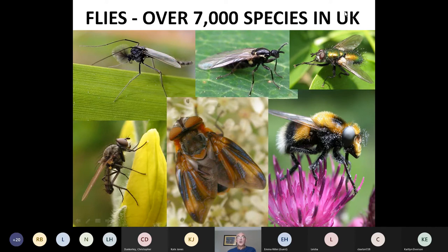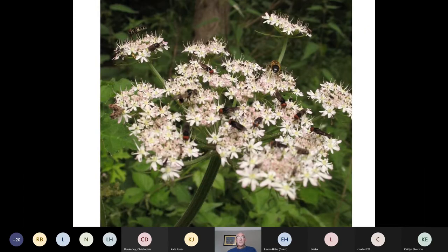Now on here, there's only one hoverfly, and it's that one. Now I'm going to give you a run through of various types of hoverflies there are. And then we'll have a quick look at how you'll know if it is a hoverfly or not. You are being asked to try and differentiate between hoverflies and other flies. So first of all, I've just got this shot here. This is a hogweed flower.